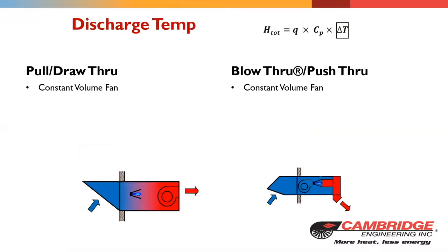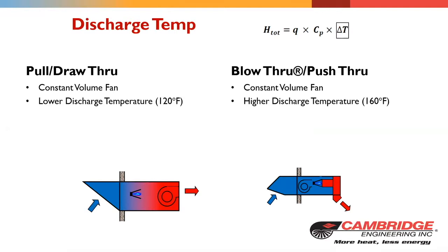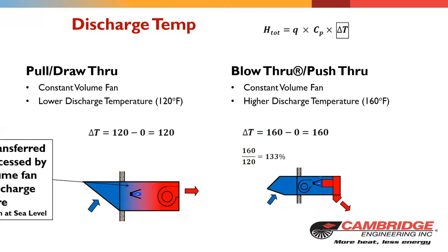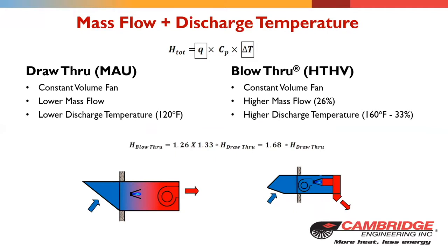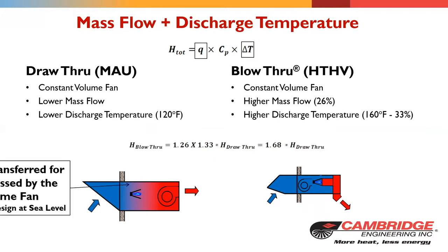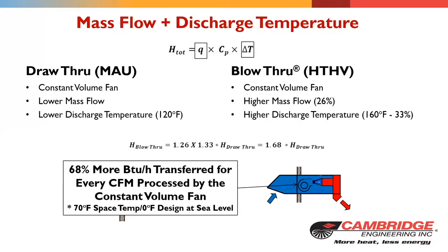Looking at the discharge temp now, draw-through units produce a maximum discharge temperature of 120 degrees, despite claims in the industry. Our blow-through units deliver a maximum discharge temperature and temperature rise of 160 degrees. This additional 40 degrees of discharge accounts for 33% more BTUs per hour for every CFM simply due to the discharge temperature. When we take into account mass flow and the discharge temperature, our increased mass flow of 26% and the increased discharge temperature of 33% into our convective heat transfer equation, we transfer 68% more BTUs per hour for every CFM processed by a constant volume fan.